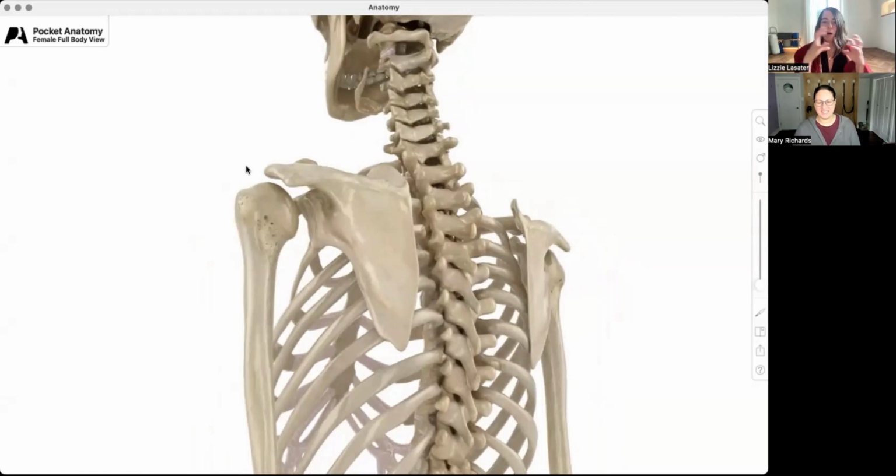I never really thought about what was forming that joint. A joint is two bones at least. So it's like this scapula right here, you can see this is where the shoulder joint is happening. That was not clear to me before I started studying anatomy with you.